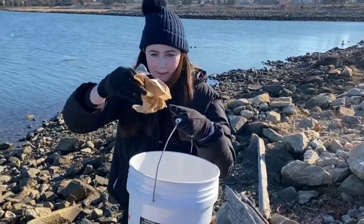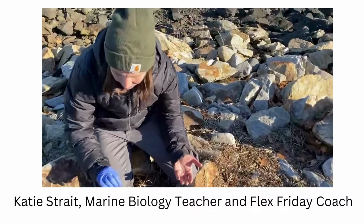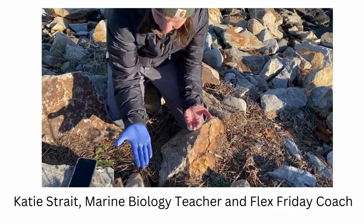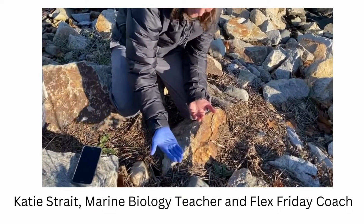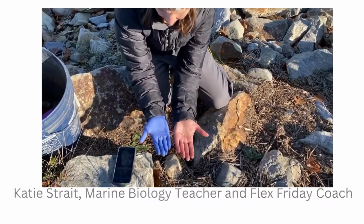Oh, and napkins. If you really look into the eelgrass that's dead, you'll see loads of this. And in a very small square footage, I have found 20, 30 pieces. But that's a nurdle.